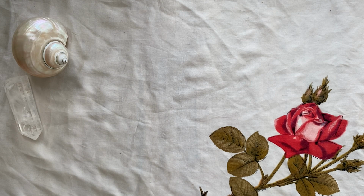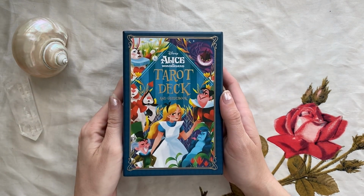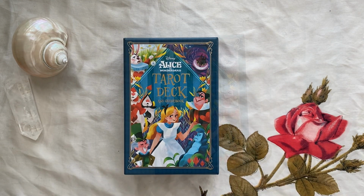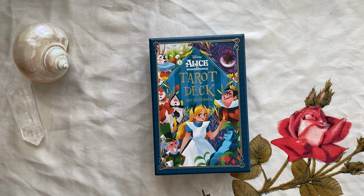Let's hop to it. This is a brand new one to my collection. Oh no, that's my dog. Hold on, I'll be right back. Okay, I think the dog is taken care of.